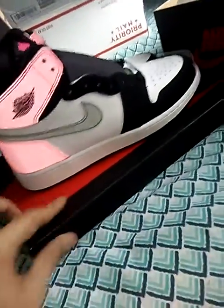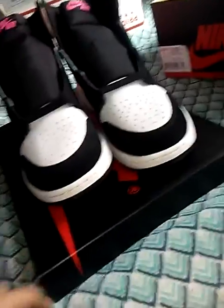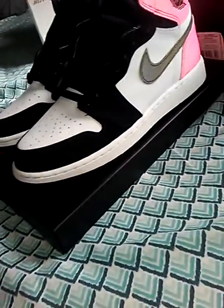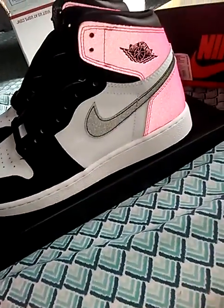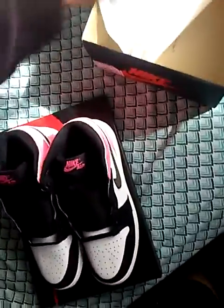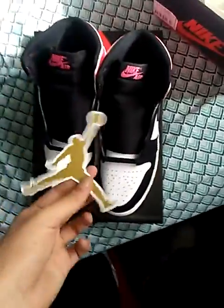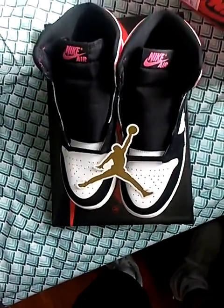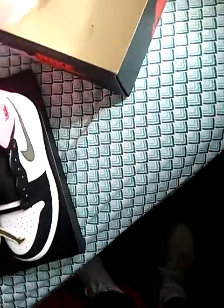Oh yeah, these are nice. Got the Nike Air logo on the top, the nice 3M on them. See what else we got up. Oh, we got a nice little Jordan sticker. Thank you, Fine Line, for that one. Appreciate it. Just got the regular parchment paper.